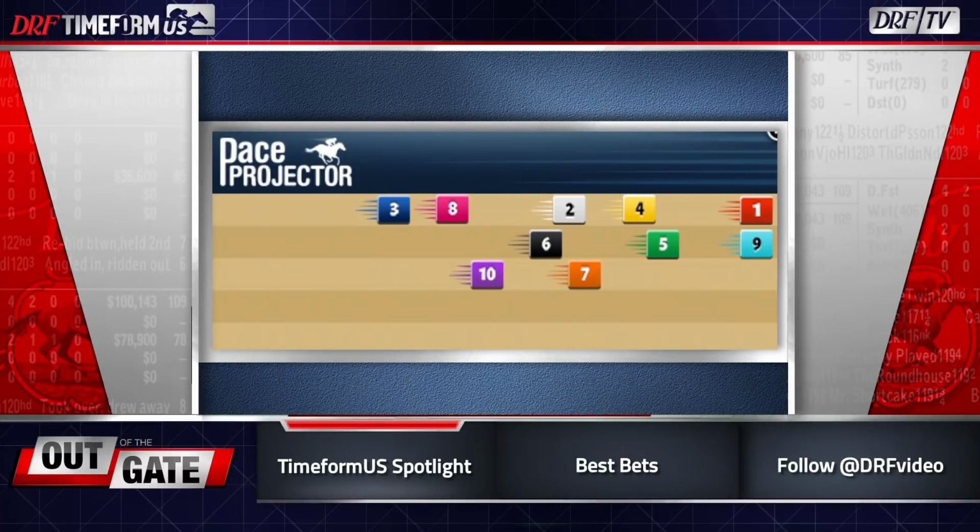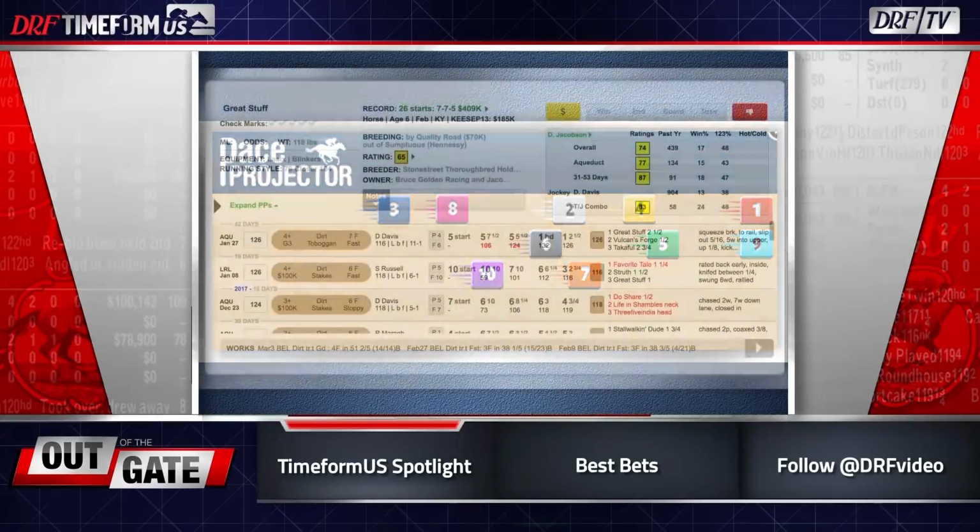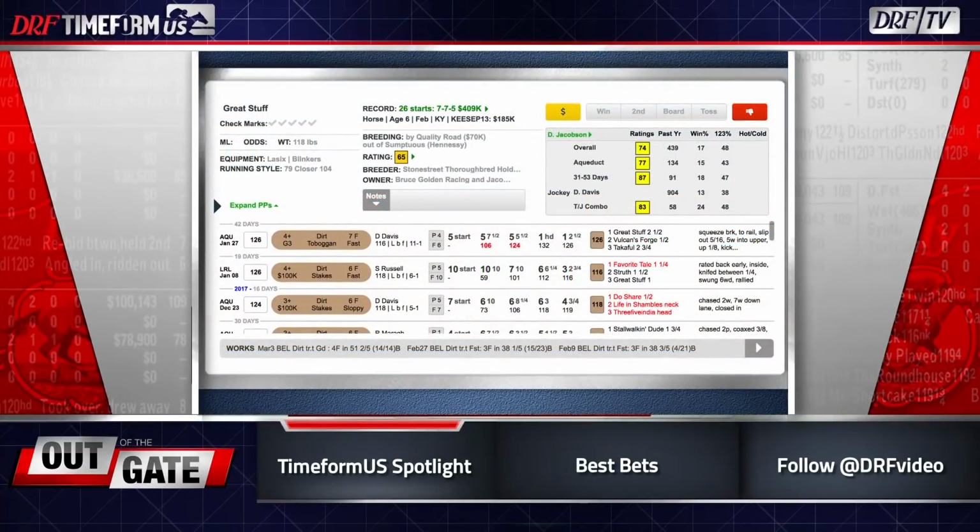The horse that I made the favorite on the morning line is the one that's coming off the best last race, the number 3 horse, Great Stuff. It seems like he probably is the horse to beat. He's coming into this race in very good form off that win in the Toboggan last time out. Now, that race was 7 furlongs. He's cutting back to 6 furlongs today.